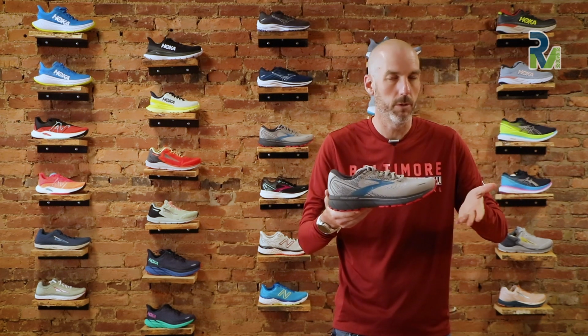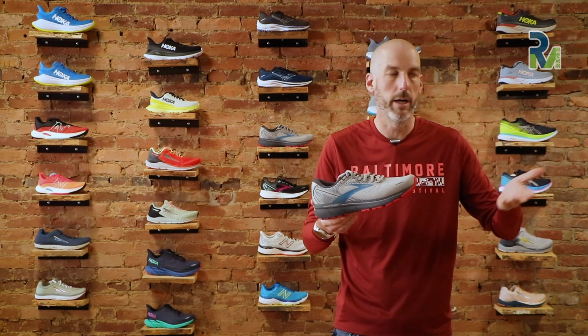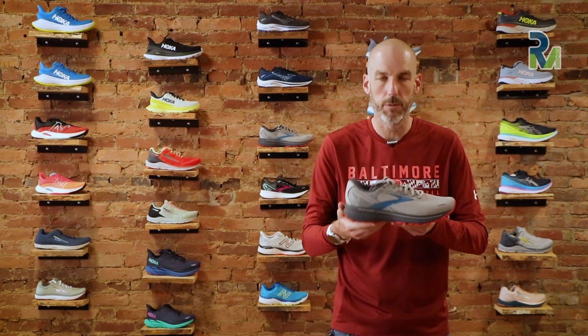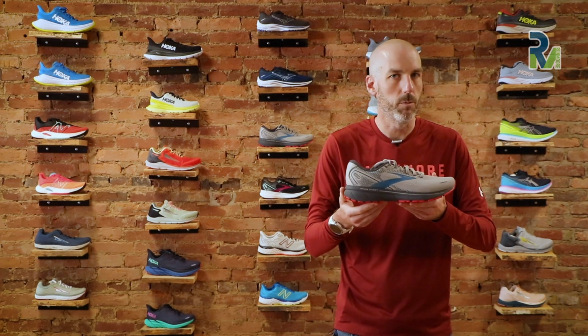That drop for most people, especially coming from an everyday shoe, if they're wearing, I don't know, I want to pick on a brand, but just a casual knock-around Under Armour shoe or something, that drop doesn't seem to cause too much of a problem.